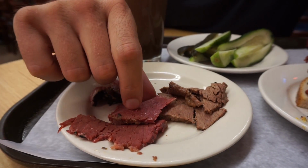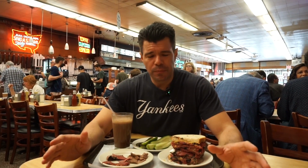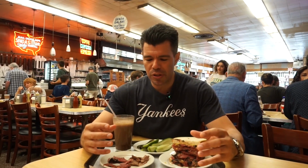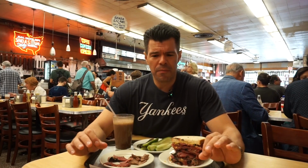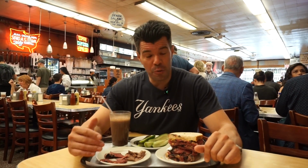Next, we have the corned beef. Here we go. 30 days. So that one wasn't as fatty, so it wasn't as soft. Where the pastrami was like the meat falling apart, this one was a tad bit tougher, but it still just fell apart in your mouth. There was nothing tough about it. It doesn't have the fattiness that the pastrami had, and it was maybe a tad bit more salty. I did enjoy the corned beef. I thought it was very good. If I had to choose between one and the other, I'm going with that pastrami.